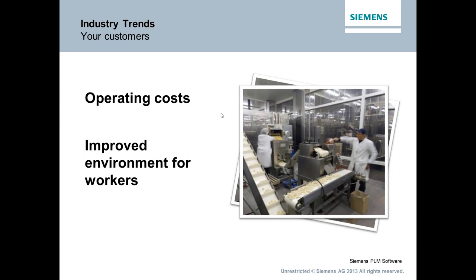All right, have you ever taken a minute to think about what trends are impacting your customers? They're facing pressures to lower labor costs and reduce operating costs, all while providing a safe work environment. IFPE companies must improve operating costs to stay competitive and improve working environments to reduce their risks.